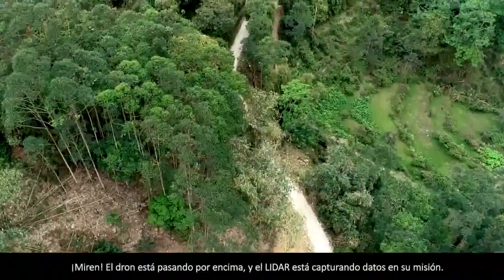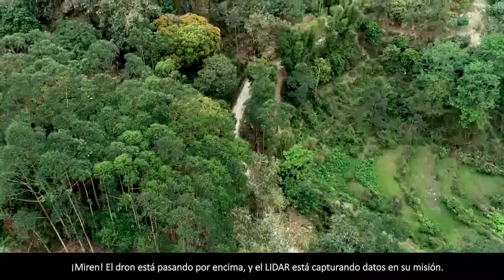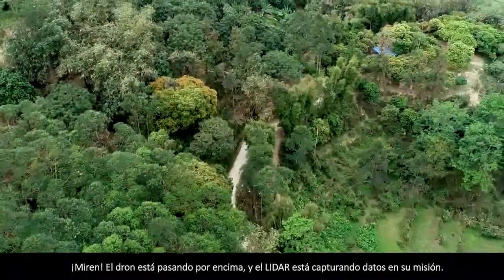Look, the drone is passing overhead, and the lidar is capturing data in its mission.